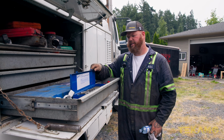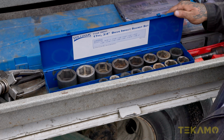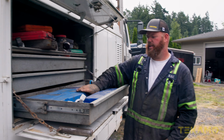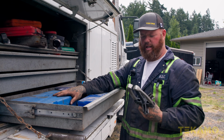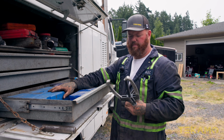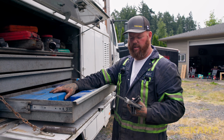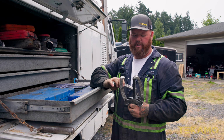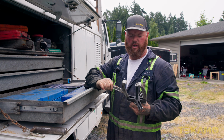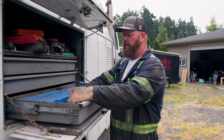3/4 standard impact sockets, 7/8 to 2 inch. This is the metric kit here. This is the only Mac tool I actually keep on the truck. This one Mac tool is useful. It's got the other arm over there, so it can be used as a 3-jaw or a 2-jaw, and it works good. It does the job.